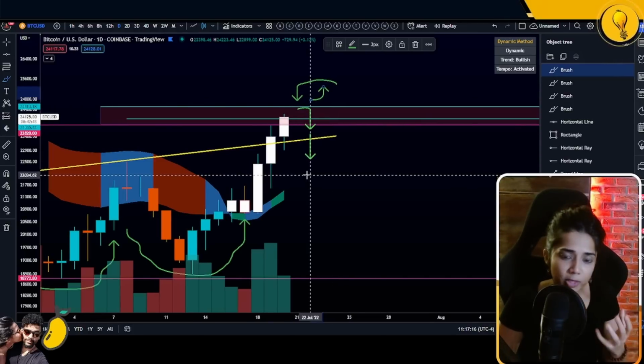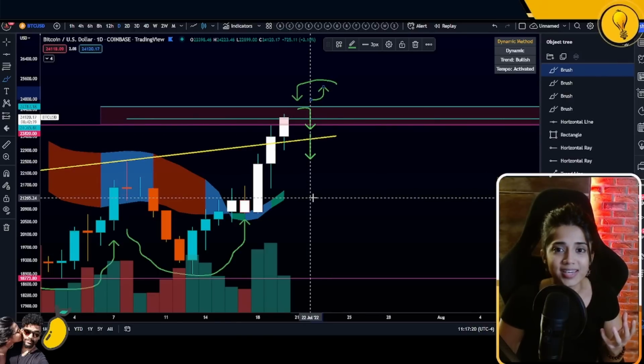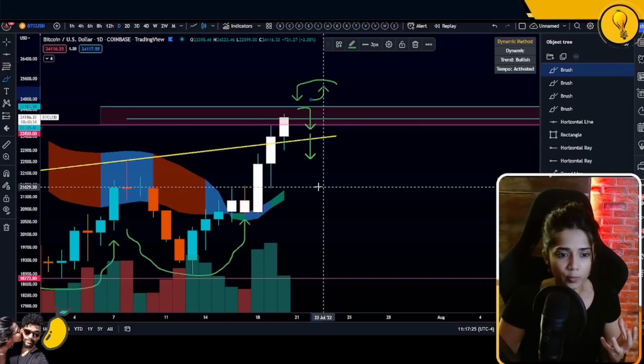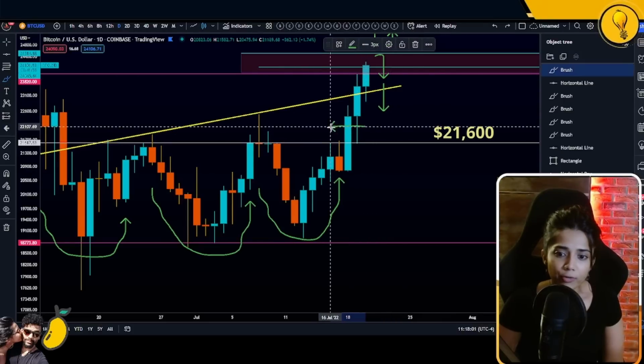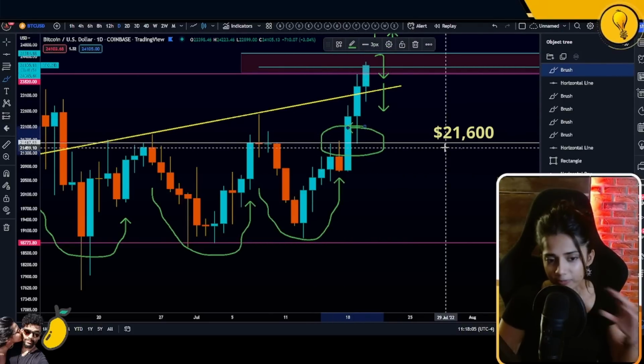Okay, now if Bitcoin gets rejected on this region and we start breaking further down from here, what is the next downside target am I going to be looking at? Well, the next downside target will only come in at around 21.6K. I'll be looking for a retest of this breakout region right here. Okay, I'm going to keep it very, very simple.